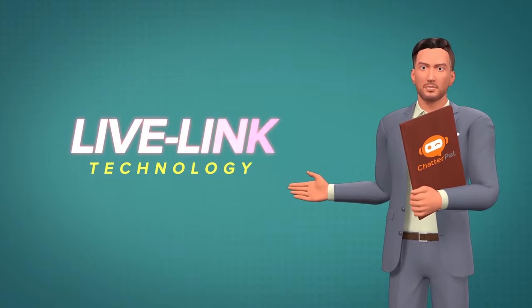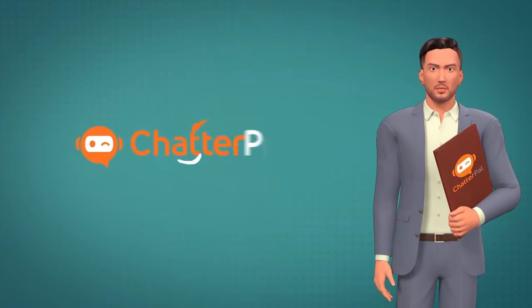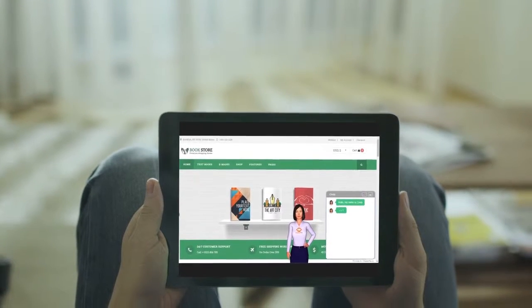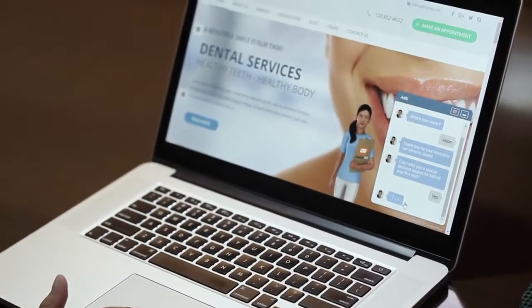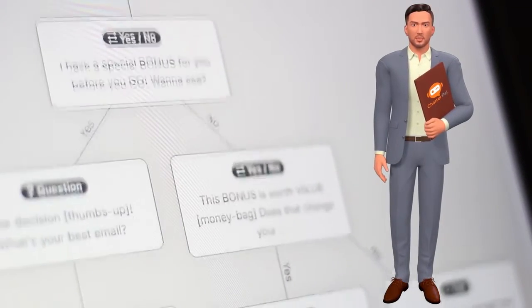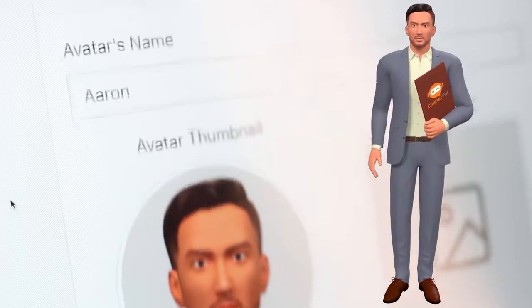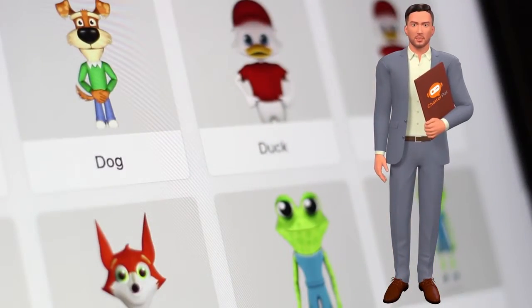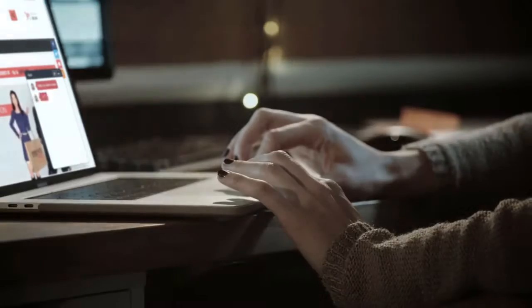Even better, with our game-changing live link technology, you can harness the power of ChatterPal to get leads and buyers by simply showcasing content on other high-traffic sites with no sites or landing pages of your own needed. Pretty awesome, huh? Now, once you have your chat flow and avatar configured, ChatterPal does the rest. You can change or update your avatar and chat flows anytime on the fly. Create your own custom-branded avatars, even animal avatars, in a snap.